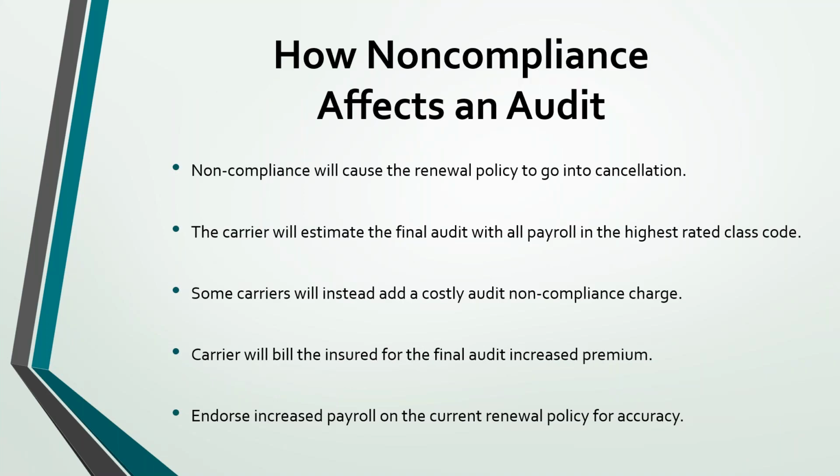So, non-compliance, how it affects the audit. If the insured fails to complete their final audit, it's going to be marked as non-compliant. As a result, one or more of the following items can occur to the insured's policy. Due to the lack of information, the carrier has to complete the audit. The carrier will mark it as non-compliant and charge up to 2 times the originally estimated premium when a policyholder does not submit the requested information.